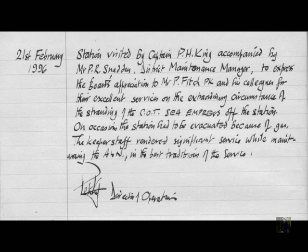Station visited by Captain P. H. King, accompanied by Mr. P. R. Snadden, District Maintenance Manager, to express the Board's appreciation to Mr. P. Fitch, PK, and his colleagues for their excellent service in the extraordinary circumstances of the stranding of the COT Sea Empress off the station. On this occasion, the station had to be evacuated because of gas. The Keeper staff rendered significant service while maintaining the aids to navigation in the best tradition of the service. Peter King, Director of Operations.